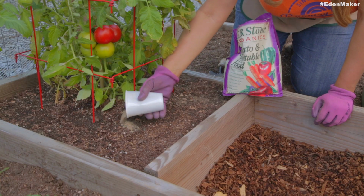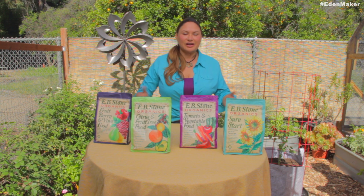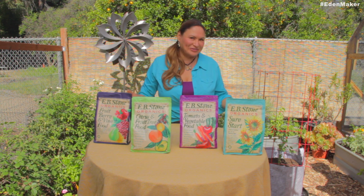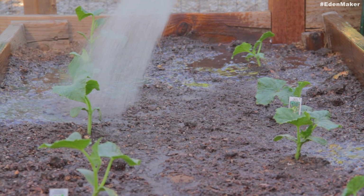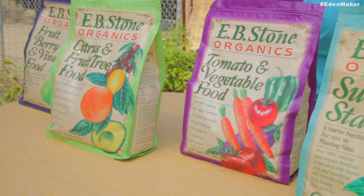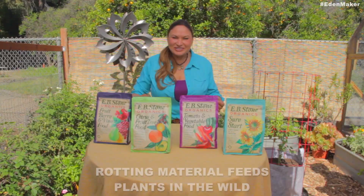Fertilizing your plants is one of the most important things you can do as a gardener. Because when you think about it, plants are living organisms. We're living organisms. We need food. And so plants that we plant in our containers or in our ground in our gardens, they're really dependent on us giving it the proper nutrition, which it might get in the wild, but we're not in the wild. We're cultivating plants.